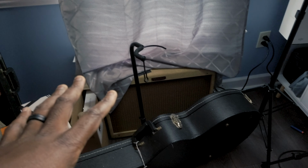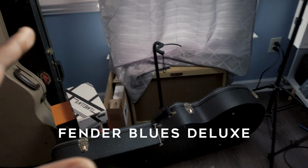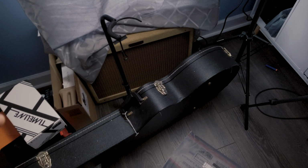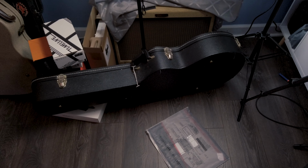There's my amp down in there. That is the Fender Blues Deluxe. I love that amplifier, 40 watt tube amp. It's just great, single 12 in it. So I love that thing. It doesn't get played very much.